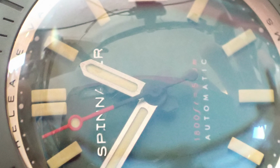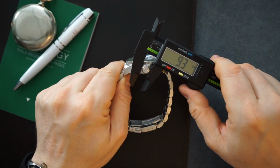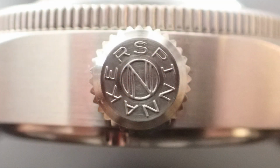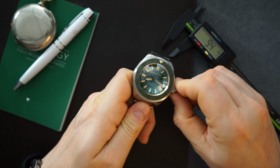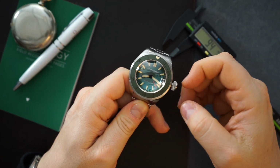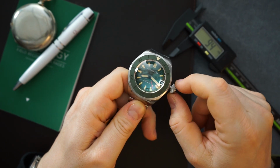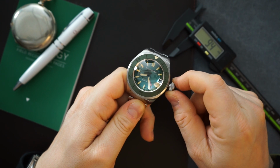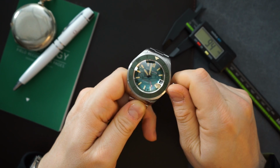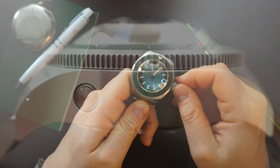The crown, let's just do a measurement of this crown. It is enormous. 9.3 millimeters, 9.4 millimeters. One of the largest crowns that I've had on the channel. It's extremely grippy, very easy to use. Literally, if you have gloves on, this is very easy to use. Pops out really nicely. NH35, you have a date there at the 3 o'clock, so powered by the Seiko NH35. So it's actually much more affordable than its predecessor, which was Swiss powered.